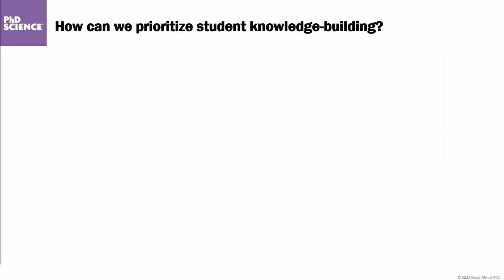So how can we make sure that we are prioritizing student knowledge building in your classroom? We have some implementation tips to share with you that just might help.